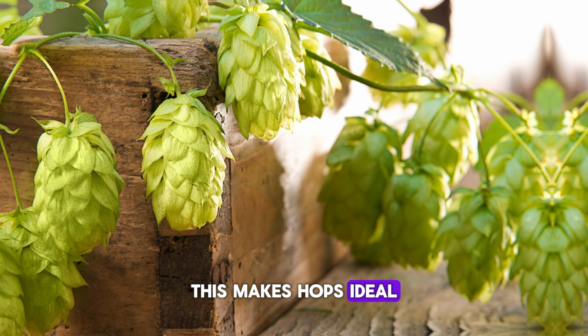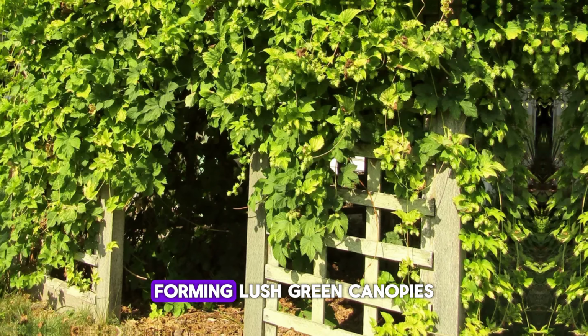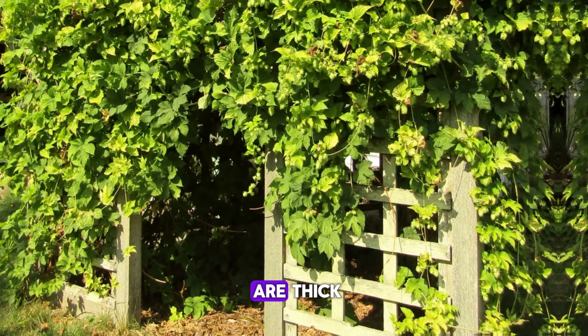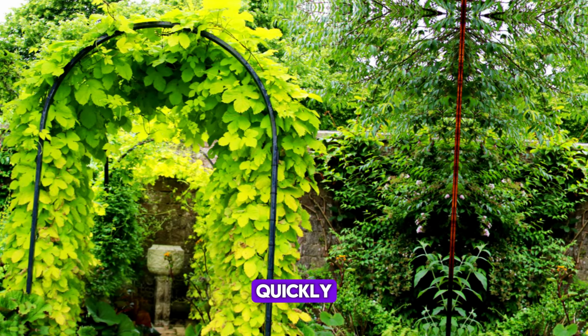This makes hops ideal for shading patios, covering large fences, creating living privacy screens, cooling sun-exposed walls, forming lush green canopies. By midsummer, hop vines are thick, leafy, and deeply green. Their fast-growing nature makes them excellent for filling vertical spaces quickly.